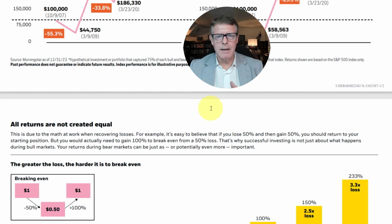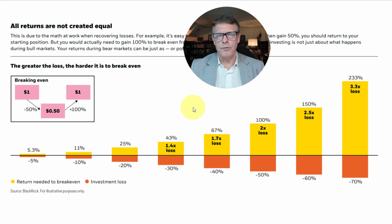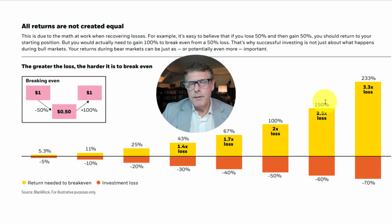So the main idea here is to illustrate the impact of recovering from losses. So let's look at the math. I think we often forget just how difficult it is to recover from losses in the portfolio. That's why when you're trying to squeeze out additional return, you need to be very clear-eyed about what you need to get as gains if you do experience some losses.